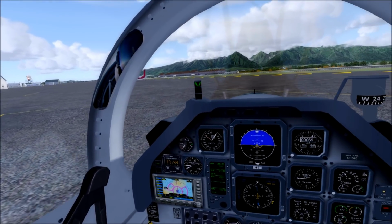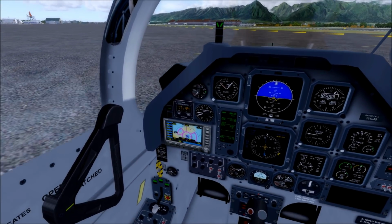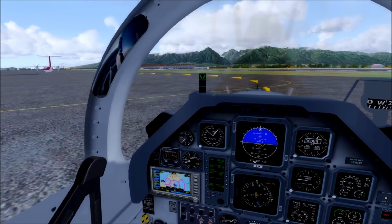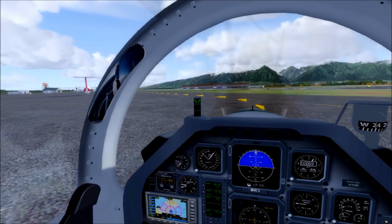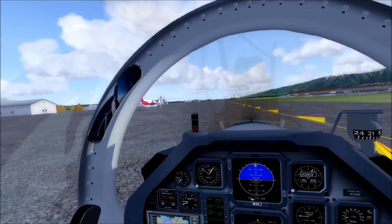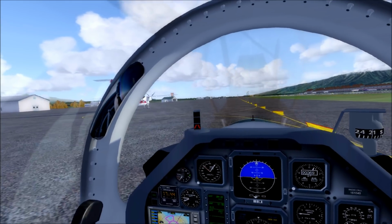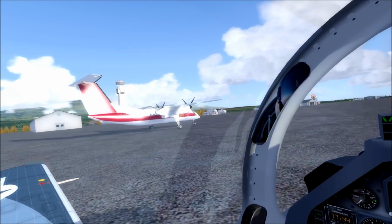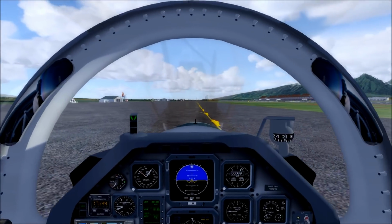Alright, let's give it a little bit of gas here. Now, as you can see, according to my clock in the cockpit, it is 17:44, so 5:44 in the evening. Since we are heading east and the sun is going west, by the time we get to the big island, it should be roughly around sunset. So I can't think of a better way to end this little mini-series here.